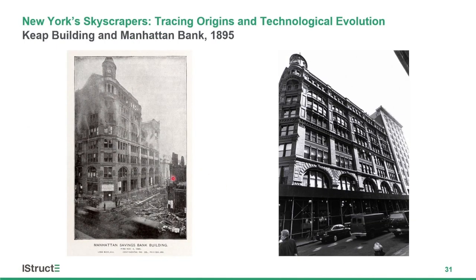The pile of rubble on the right here had been the Keep building. The building across the street, which as you can see had some significant damage, is the Manhattan Bank. Manhattan Bank was repaired. The photograph on the right is a photograph that was taken when it was designated as a landmark building about 20 years ago. What happened there is much more interesting.